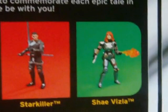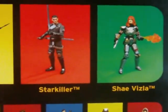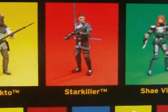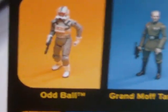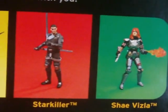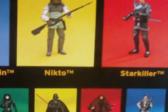VC99. Again, other figures in this wave, Starkiller and Shae Vizsla, will be coming up at some point. I have all the figures from this wave. Tarkin I just did. Oddball I did. Nikto. These two I'm saving for last. These are the two prizes in this wave. It was a great wave altogether.